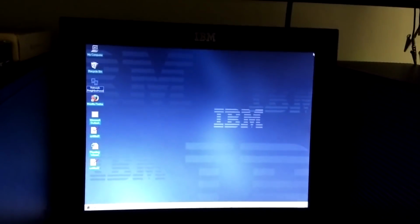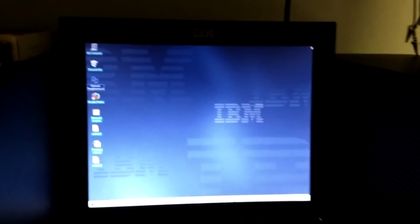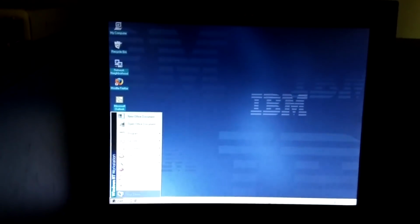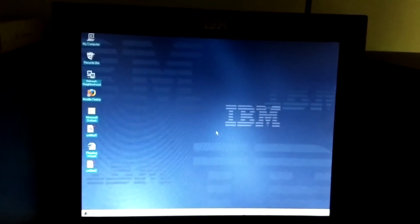Well, I think that's all there is to demonstrate for Windows NT 4.0 on this computer. Definitely a very unique and rather challenging operating system, but once you figure it out and manage to get things working, it runs pretty well, and it's definitely a unique experience to use. But I'm going to restart, and we'll take a quick look at the BIOS setup, and then we'll call it a video.